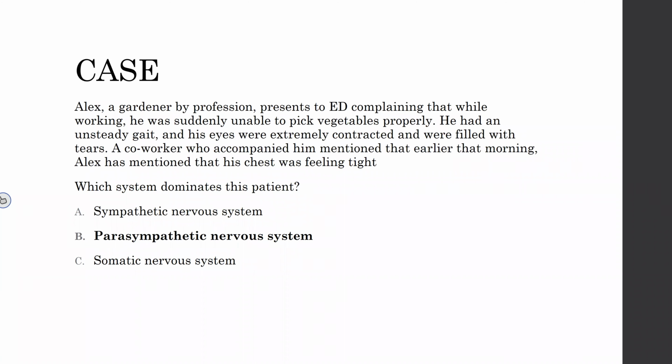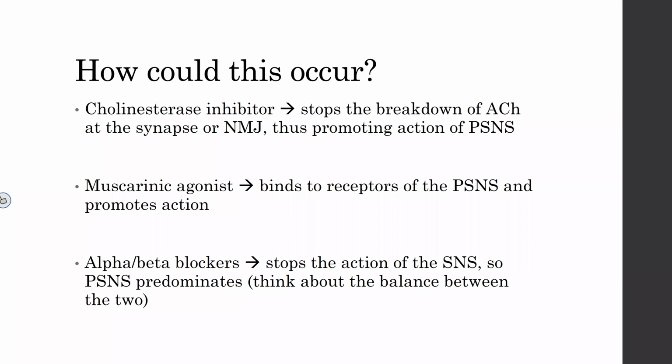I think it's fairly straightforward that it's the parasympathetic nervous system, lots of lacrimation, which are tears. His eyes are very contracted. His chest was tight. Classic signs of parasympathetic nervous system activation. So let's look at how this can occur. How can it be that your parasympathetic nervous system relatively suddenly starts going on too much?